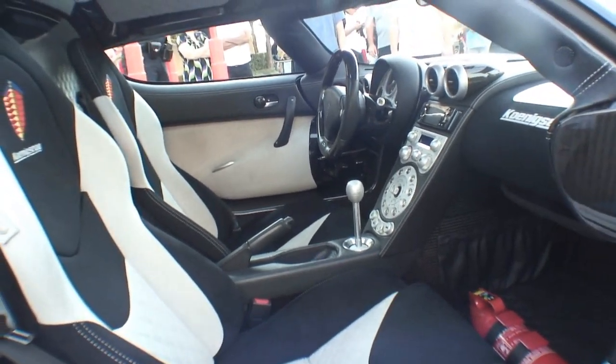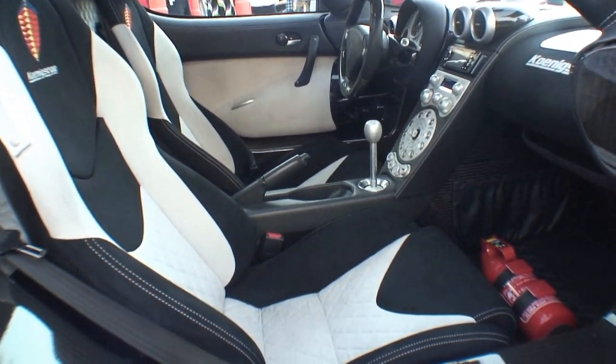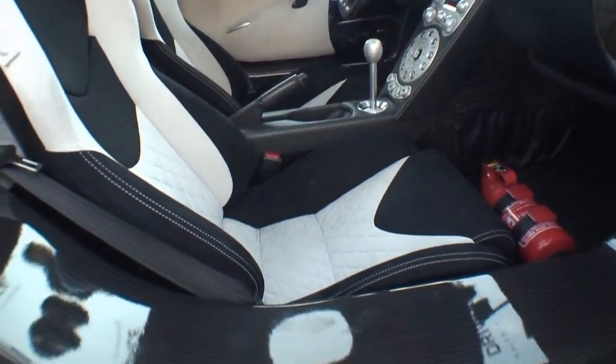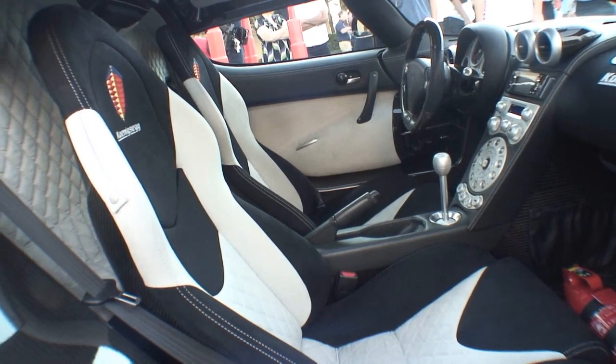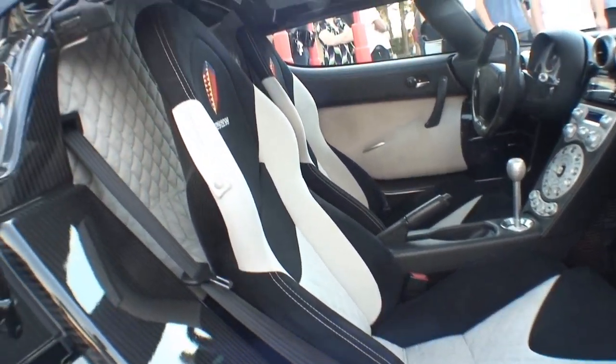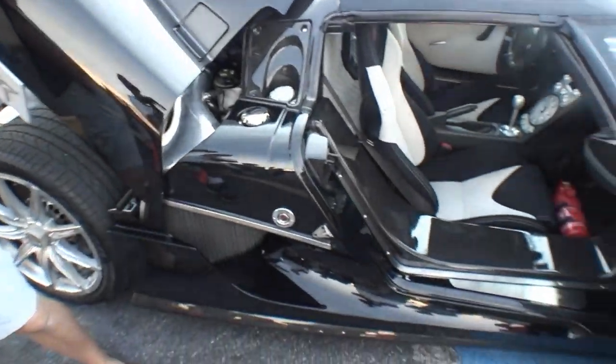Now, if you look, there's a huge area just to get across to the seat. It's all part of the safety cell, the carbon fiber monocoque, for impact protection and strength. This is the first one I've seen in the States, period. Is the whole body carbon fiber or just parts of it? The whole body is carbon fiber. Carbon fiber and aluminum basically make up the whole vehicle, engine, everything like that.